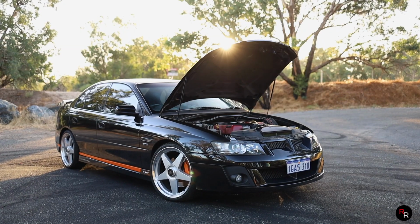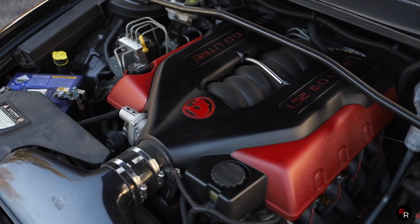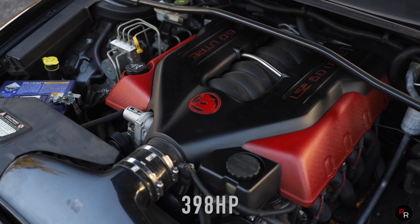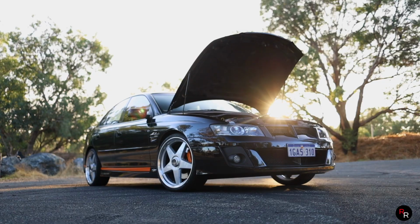Now under the bonnet, this is still got the same legendary naturally aspirated LS2 V8. 297 kilowatts, 530 Newton meters, and mate, this thing goes like a bat out of hell.